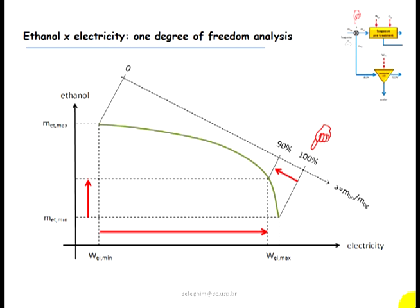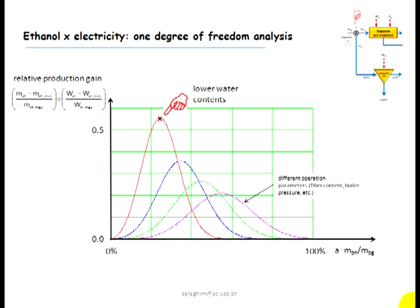Actually, this is a two degrees of freedom optimization problem, which is a little bit more complicated. So what we did for the moment is generate an artificial optimization parameter, which is the product of these two relative gains of production. So the formula is this. On this axis we have the relative overall gain of production, and on this one the fraction of the bagasse being burnt or being hydrolyzed.